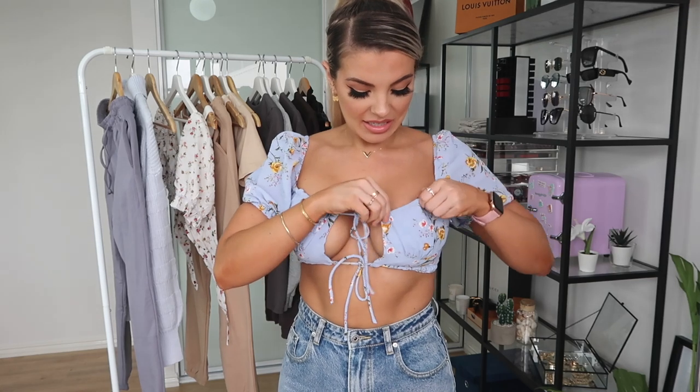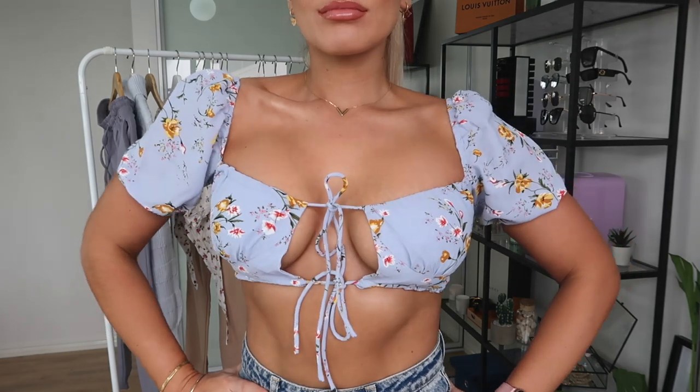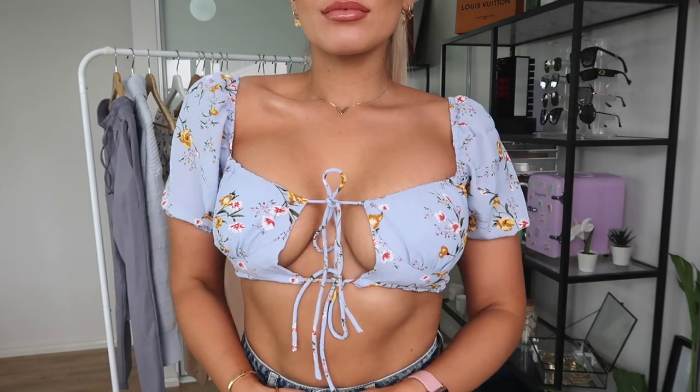I just think it's showing a little bit too much boob. I don't know. What do you guys think? I feel like some girls could pull off this size, but just for me, I probably wouldn't feel comfortable in this size, but definitely will exchange this for a medium and see how that goes. But I just love this style of crop. They're just really, really cute, summery, light, and they literally would go with anything.